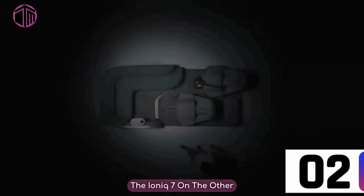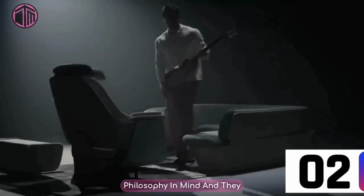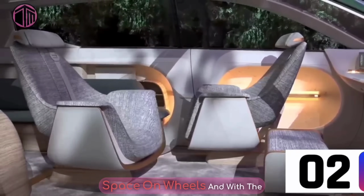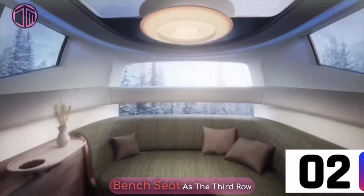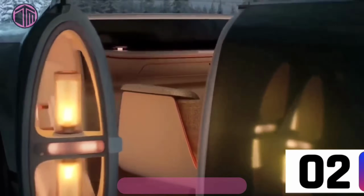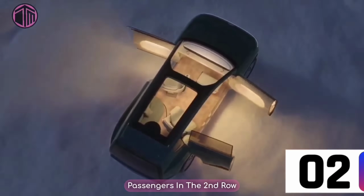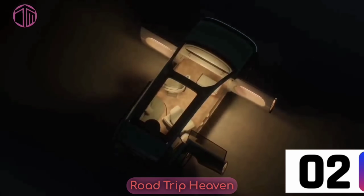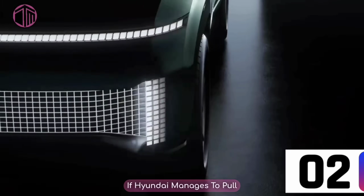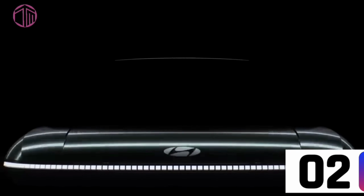The Ioniq 7, on the other hand, is built with a completely different philosophy in mind. Hyundai designed it to be a living space on wheels, and with the bench seat as the third row, it could very well become one. This approach will allow the Ioniq 7 to give additional leg and headroom to passengers in the second row, and the third row seems like road trip heaven. If Hyundai manages to pull it off in the production model, you can expect a lot of other manufacturers to follow suit.